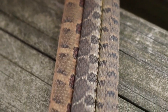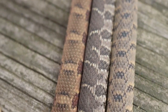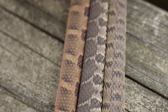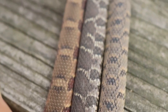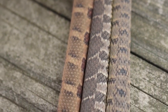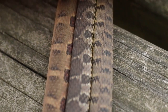Here we're going to give you a quick view on the dorsal patterns on these three juvenile snakes. You have the Midland on the left, followed by the plain belly in the center, and the diamondback on the right. As you can see in the Midland and diamondback water snake, the patterns are very similar to the adult phases, but you can see on the plain belly that it has a lot more brown blotching on it, which is a lot different than what it looks like when it's an adult, as we alluded to earlier in the video.